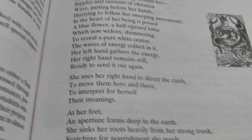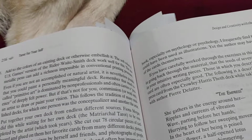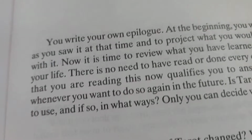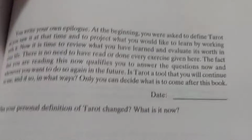There's actually, I saw this on Amazon, a deck that comes blank, so you can draw in it whatever you want, and that's it. And it's actually very useful because you don't have to be laminating or printing or cutting, unless you really want to. The tarot art, the creative writing. There's a lot of people that do a lot of things here. Write your own epilogue. At the beginning, you're asked to define tarot as you saw it at that time, and so on.